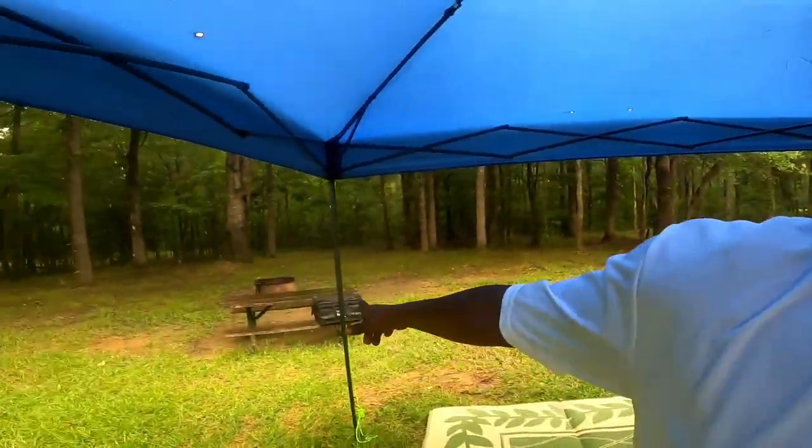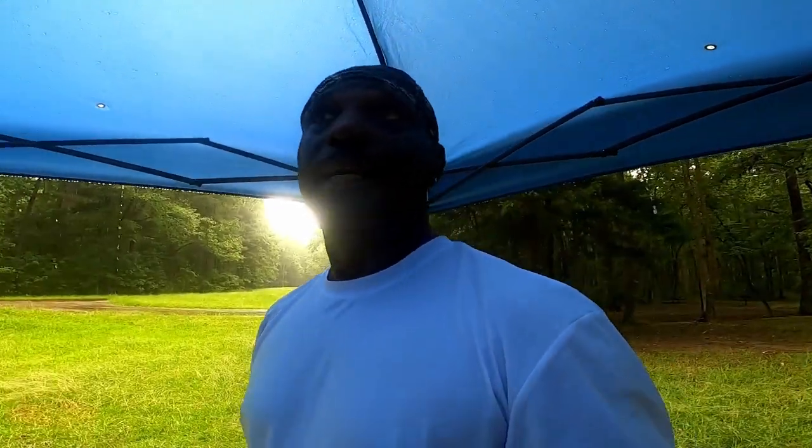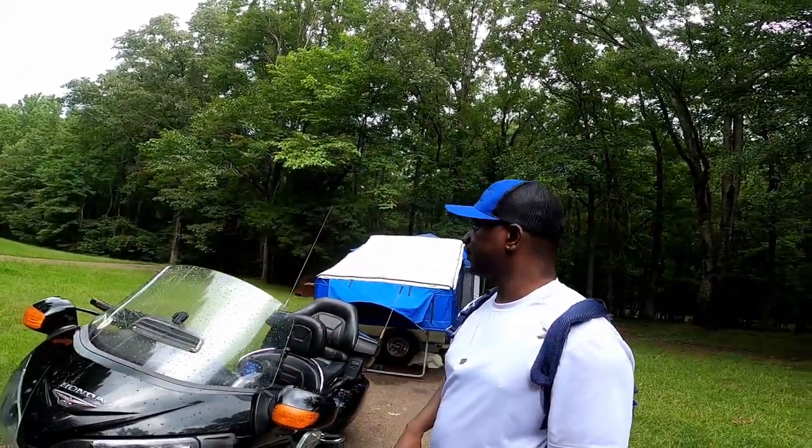So this is it. We have a picnic table, a fire pit, and a trash can over there. So we're just gonna sit down, relax a little bit, and enjoy the sounds of the rain. All right, we're all set up, camped out.